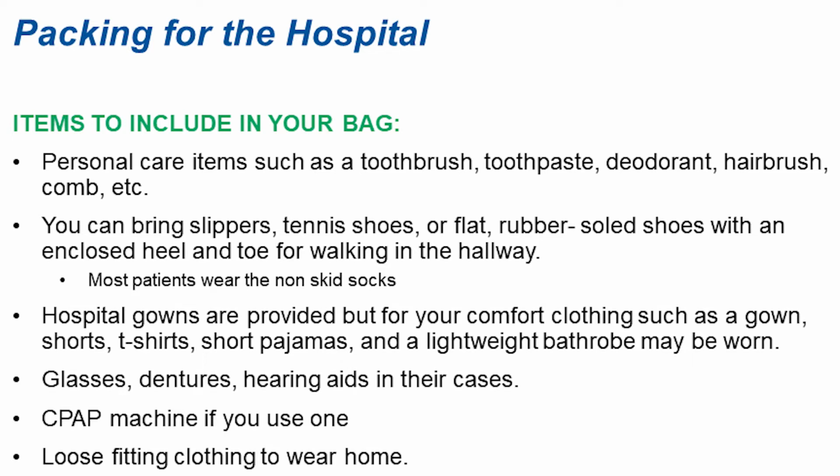Also, you are welcome to bring your own pajamas. A lot of gentlemen just wear gym shorts and a t-shirt. Ladies, you can wear your pajamas, your nightgown, whatever you're most comfortable in. However, we do have an unending supply of hospital gowns. If you'd like to wear those while you're here at the hospital, you can. They do kind of go nicely with the socks, but we do have those if you would like them.